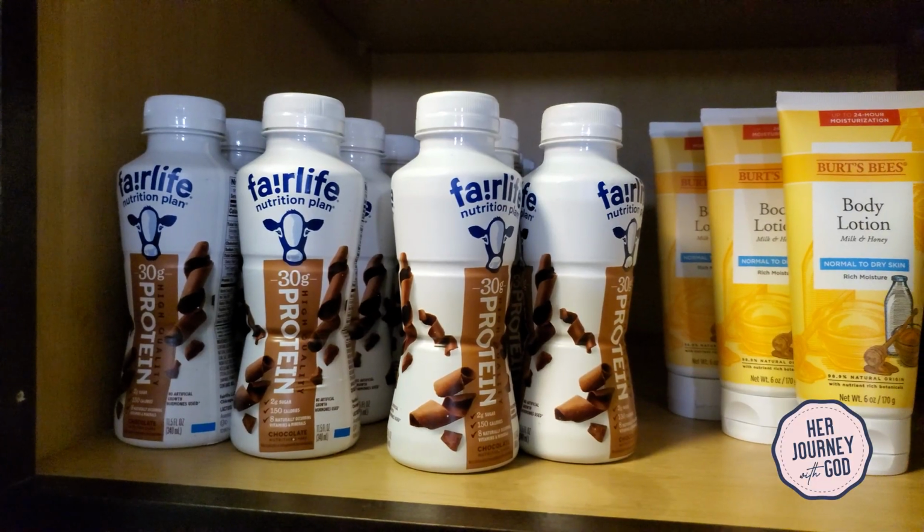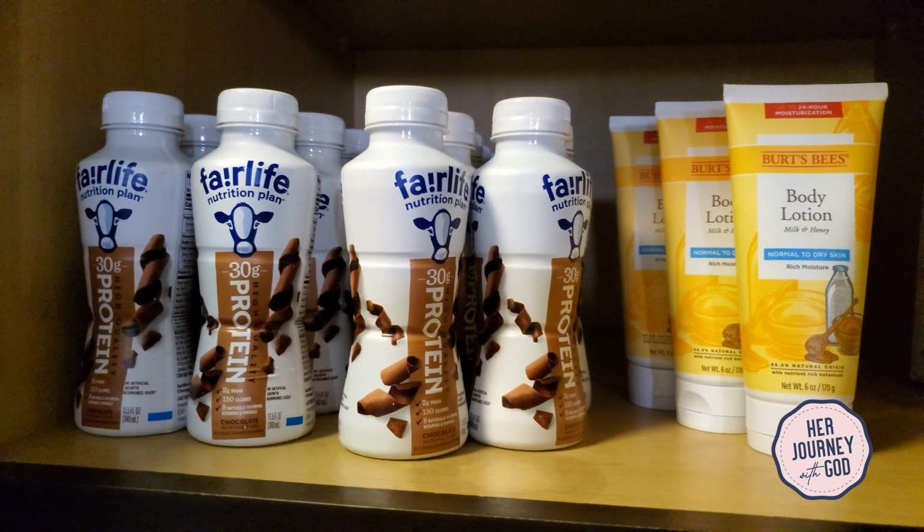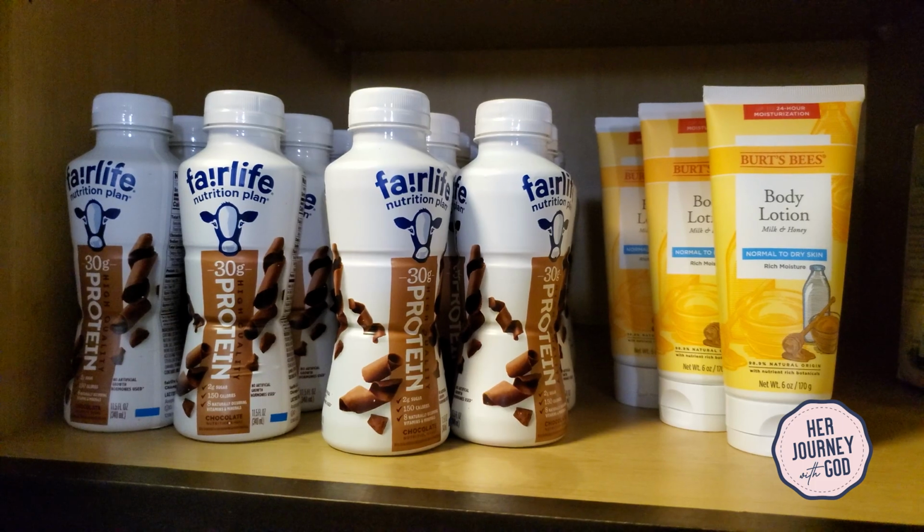We sometimes end up with, let's say, 4 or 5 jars of mayonnaise in the pantry, but I find it an effective way to save money.